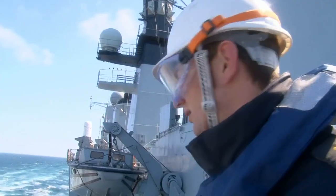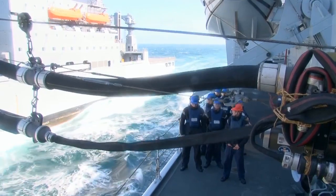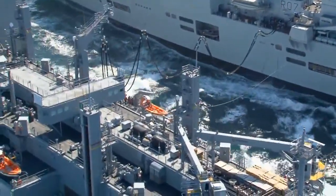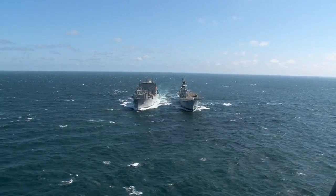What we've done, let's see, we've established connection. We've now got the hoses connected and we're starting to receive fuel. We're speaking to the tanker on the comms for them to increase or decrease the pressure of the fuel. Once we've received enough fuel, then we'll commence starting to pass back the hoses and the rest of the gear.